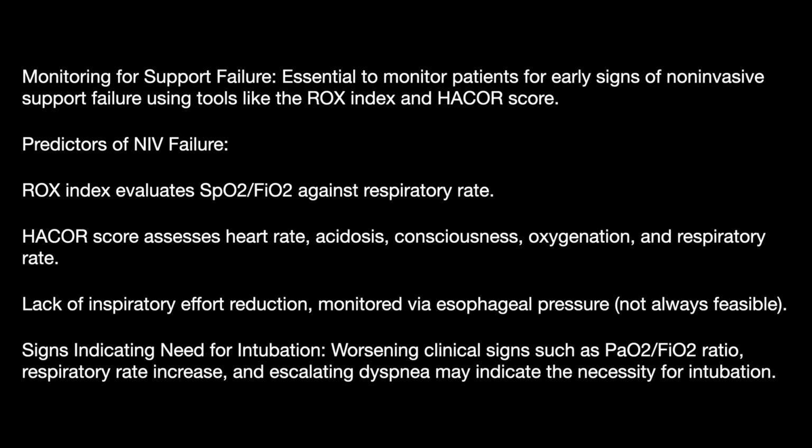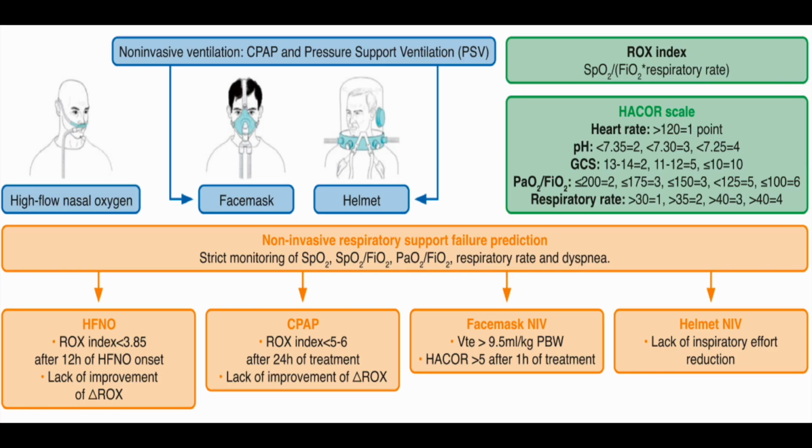So signs that indicate the need for intubation are worsening clinical signs like PF ratios, increase in the respiratory rate, escalating dyspnea, which may indicate the necessity to intubate. So to summarize how to reduce PCLE in ARDS patients who are being managed with these devices: for HFNO, what we use is this ROX index, which is saturation by FiO2 divided by the respiratory rate, and the HACOR score for the face mask or helmet. So this is the index that you monitor.